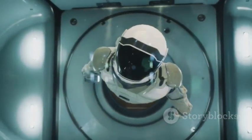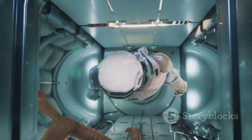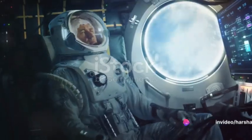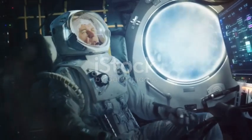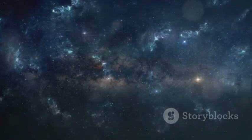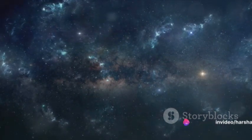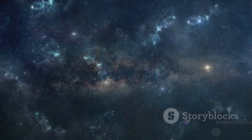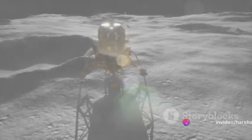But it's not just about knowing where you are, it's also about knowing where you're going. This is where the challenges of long-duration space travel come into play. Astronauts must calculate trajectories and velocities with pinpoint precision, accounting for factors like gravitational pull and cosmic drift. Despite the complexities, astronauts are equipped with the tools and knowledge to navigate these vast cosmic distances accurately. Navigating the cosmos might seem like a daunting task, but with the right tools and knowledge, it's a journey filled with discovery.